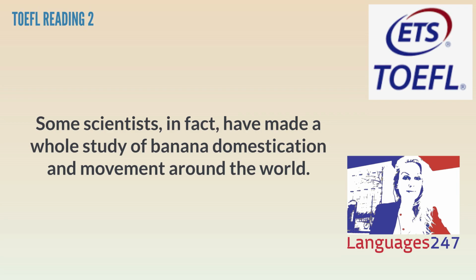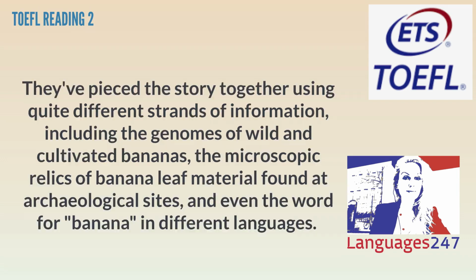Some scientists, in fact, have made a whole study of banana domestication and movement around the world. They've pieced the story together using quite different strands of information, including the genomes of wild and cultivated bananas, the microscopic relics of banana leaf material found at archaeological sites, and even the word for banana in different languages.